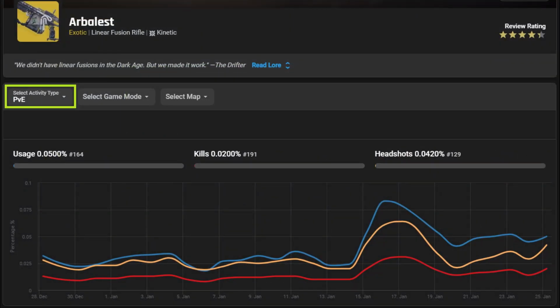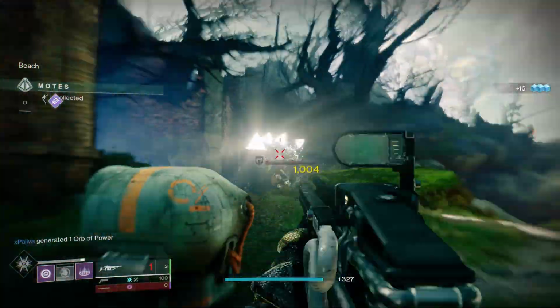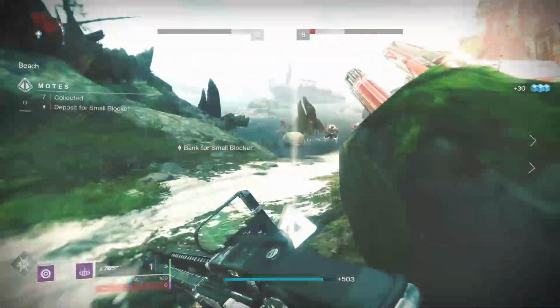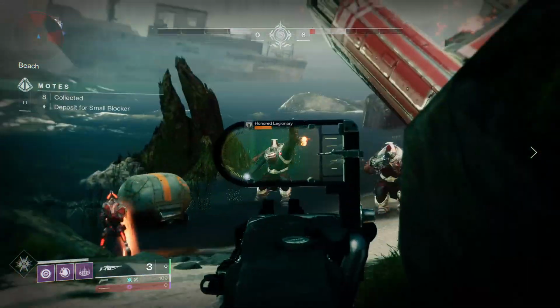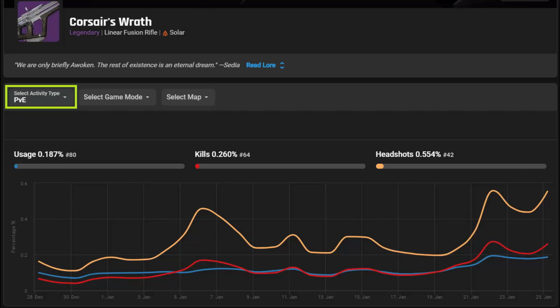It's sitting at the 164th most used gun in general PvE usage according to Destiny Tracker. So if this weapon can entice players to engage with the weapon class more, even as a special weapon, how can the rest of the weapon class keep their head above water when sitting in the heavy slot? Well, they kinda can't. When looking at the usage of linear fusion rifles in PvE, the first one we come to is Corsair's Wrath, sitting at number 80.